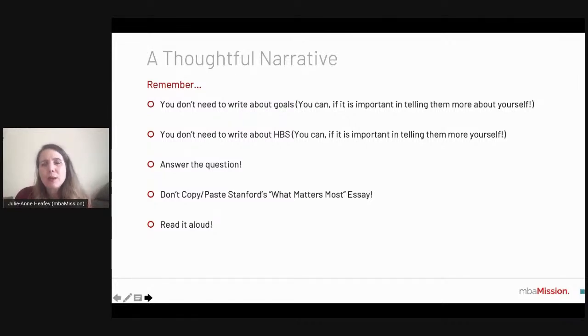Do you need to write about HBS? You don't really need to write about HBS. They know that you're applying there. Their yield is very high. You don't have to persuade them, no, really, I'm serious about this application. Their assumption is if you're applying, you want to go. So you don't need to wax poetic about HBS.